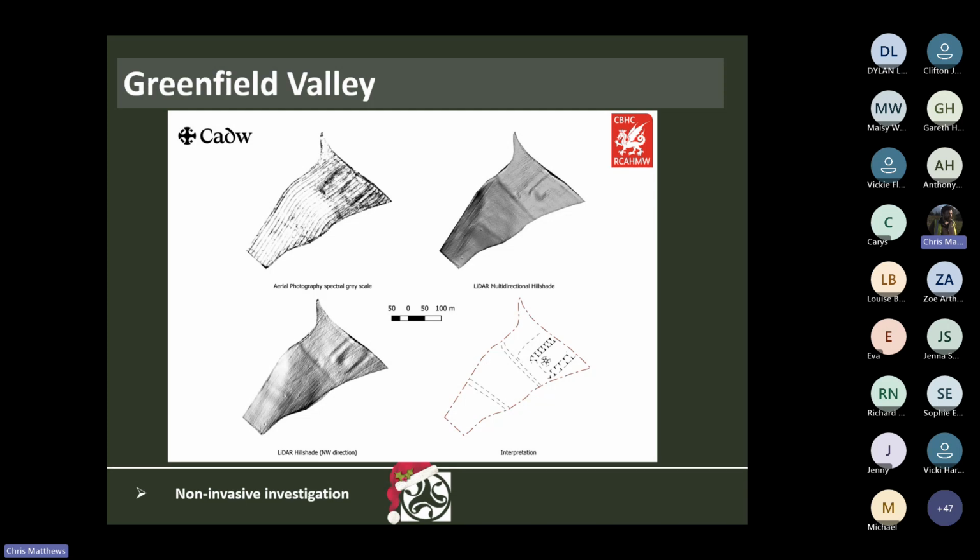So on this occasion, you can see that the LiDAR and a combination of the two different analysis versions of the LiDAR, as well as the aerial photography spectral analysis, has highlighted a previously unknown Roman fort near to Basingstoke Abbey. So we're pretty pleased about that, because that ties in with a lot of what we've been doing this year. So now I want to move on to some more of the excavation, post-excavation stuff.